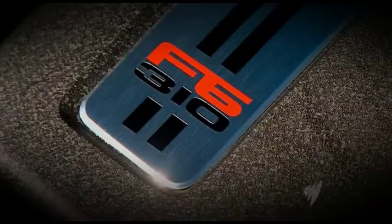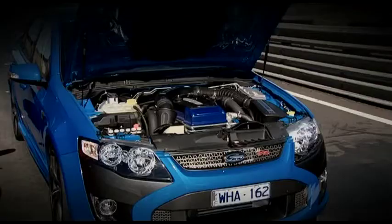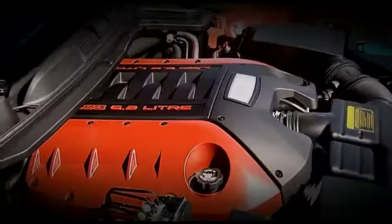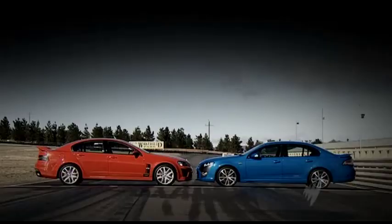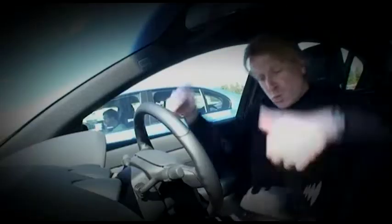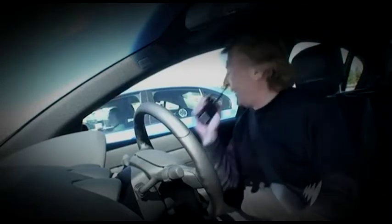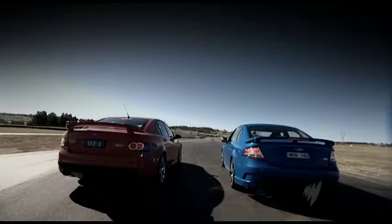The Ford F6 is a 4-litre turbocharged inline 6 with double overhead cams. Ooh. Whereas the club sport is pure Aussie muscle. A hairy-chested push-rod 6.2-litre V8 with overhead valves. Wow. OK, CC, in drive. Traction on. Aircon to 20. I was going to cheat and turn it off, but I wouldn't dream of it. OK, 3, 2, 1.